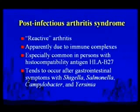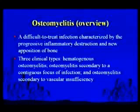One can develop arthritis after certain infections, probably due to immune complexes, and this tends to happen after certain gut infections: Shigella, Salmonella, Campylobacter, Yersinia, so-called reactive arthritis. So a lot of these infections will seem to be biphasic. You'll have an abdominal infection, and then you will develop an arthritis afterwards, reactive arthritis. And you will see that, rarely. Any questions so far?